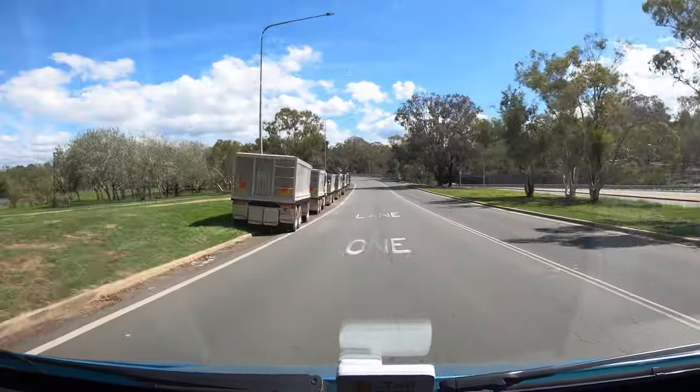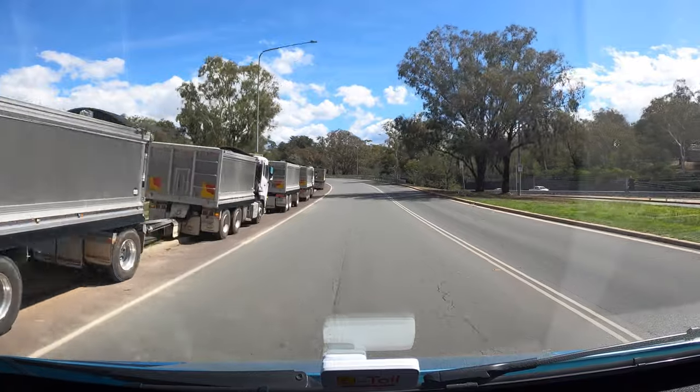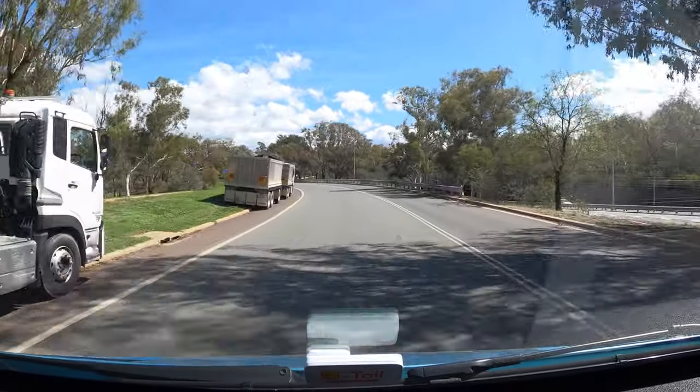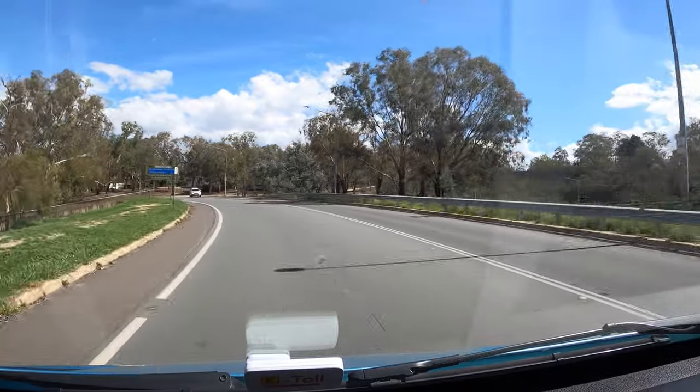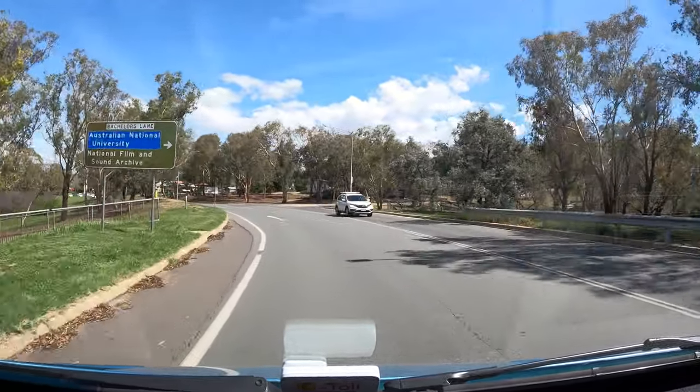And of course, we are making our way towards the National Museum of Australia. This place is also a home of the Australian National University as well. So that is to the right-hand side.